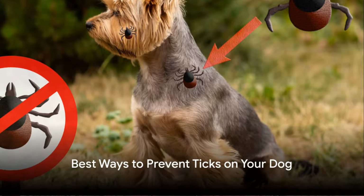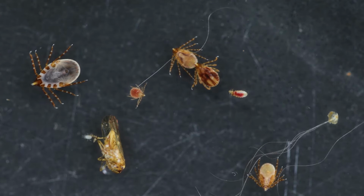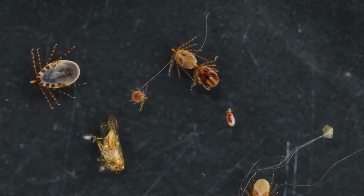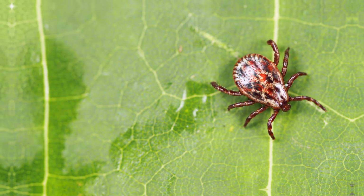Best ways to prevent ticks on your dog. Preventing ticks from attaching to your dog is essential to pet care, especially in areas where ticks are prevalent. Effective prevention not only protects your dog from tick-borne diseases, but also reduces the chances of those diseases being transmitted to humans. This chapter outlines several strategies to safeguard your dog against ticks effectively.